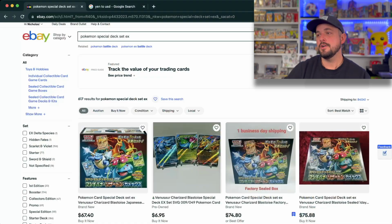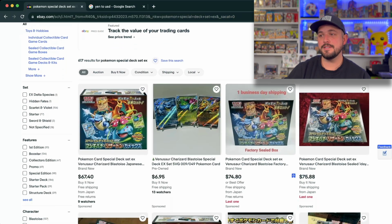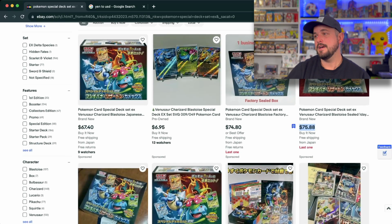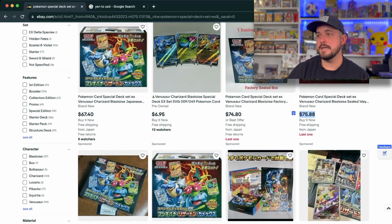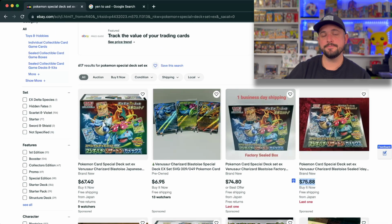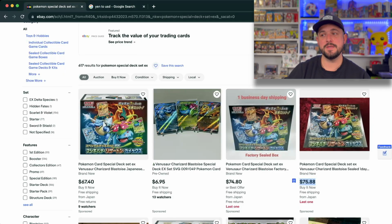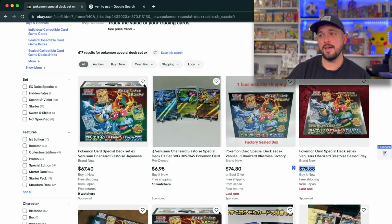So these right now are selling for around $67.40 up to $77 a piece for these boxes, so basically $67 to maybe $75 a box. So over here, here's a quick little conversion thing. These are supposed to be 5,500 yen. That would mean about $37.38. So less than $40 a piece here. So a lot of these places in Japan are literally doubling their money selling these on eBay.